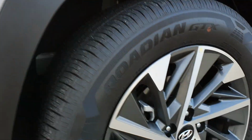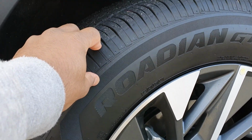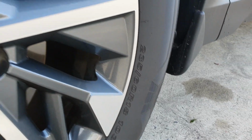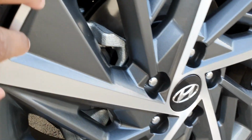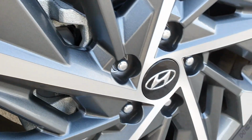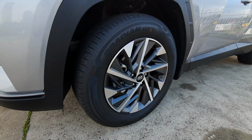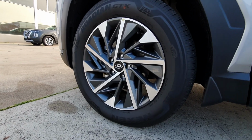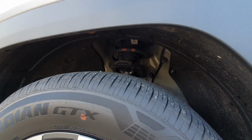Show you the wheels. So the tyres are Nexen Roadian GTX tyres. In terms of the tyre size, they are 18-inch. You can have a look at the wheel here. It's featured in a sort of metallic grey finish. It's quite nice. Switch to a wider angle lens so you can get a better look at the wheel itself. Your suspension.